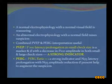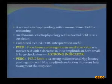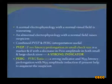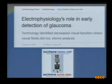So when we did the conjunction of VEP and pattern ERG with the pattern ERG ratio, all of it put together on the high risk or on glaucoma suspects, probably we have more evidence to narrow down which patient to treat. But all the same, finally, you have to go clinically. You can't just believe in tools. But if P100 latency prolongation to small check size can be considered as a marker, and if along with it you have a decrease in the P100 amplitude in the VEP, it becomes a strong indicator. And if along with that you have a ratio less than 1 with an N95 latency prolongation, it becomes again an additive marker.